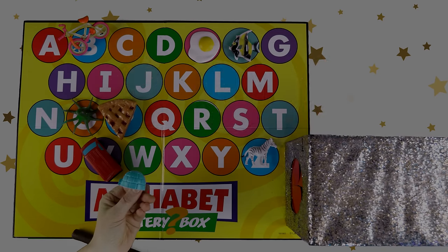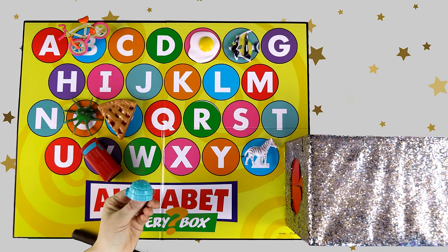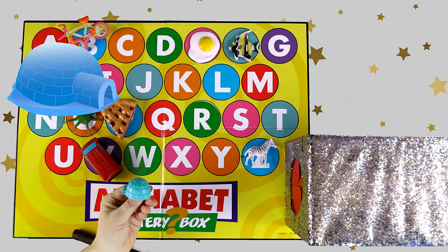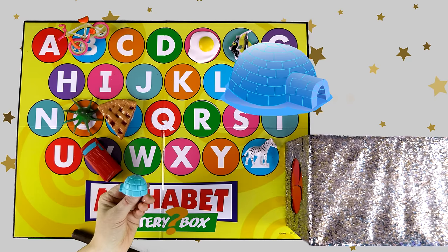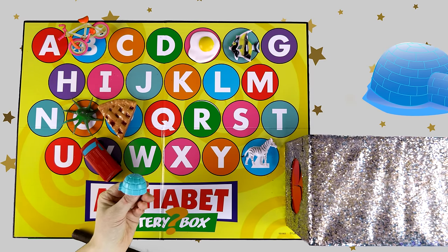Let's say the word together. Igloo. Oh, did you hear it? Did you hear that magic sound? Listen very careful and you will hear it first. Igloo. Did you hear the first sound of igloo? What is the magic sound? Igloo. What is the letter that makes an I sound?